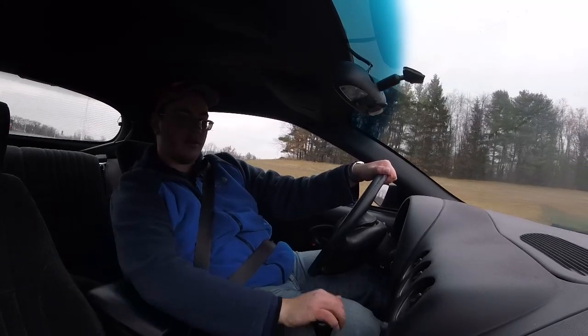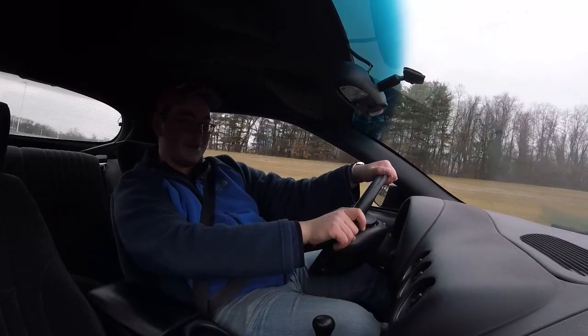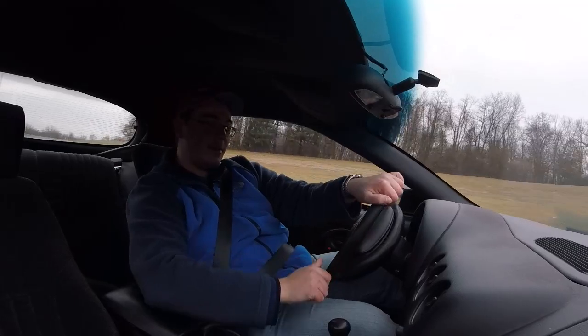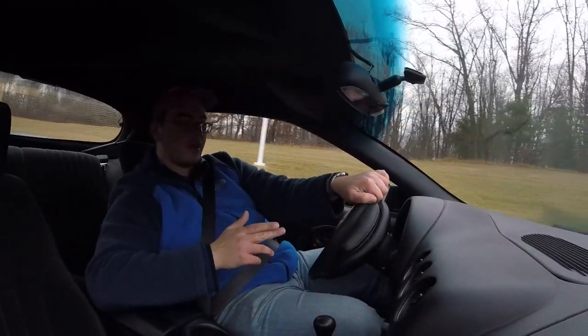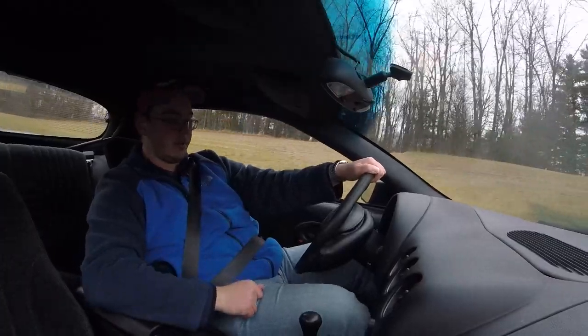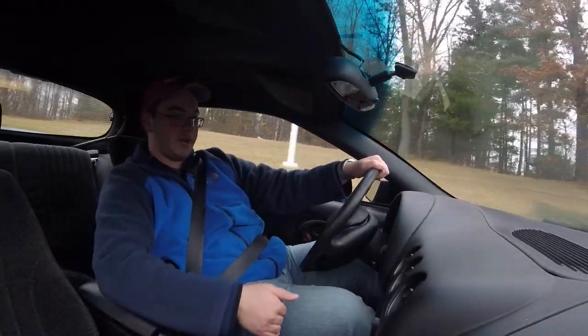This car does have a straight pipe on it, so it is quite loud. As long as it's below 3,600 RPM, that sounds pretty good in my opinion. Anything above 3,600 sounds like a blender, and I don't particularly like that.